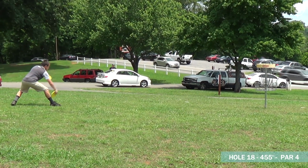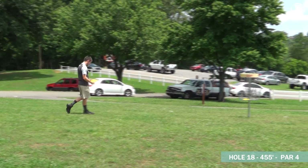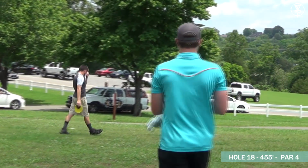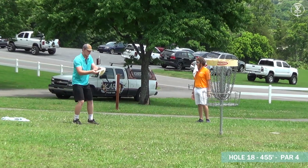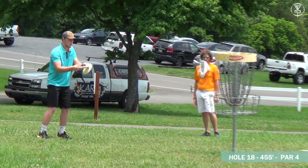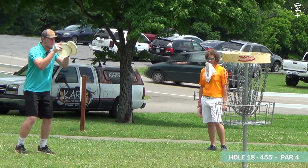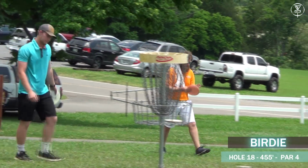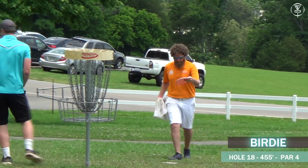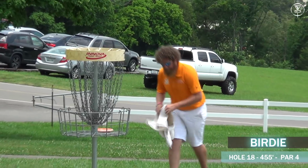Hopefully Logan can make his comebacker here. No problems from him. Looks a little disappointed, but he's a young guy. He's going to be out here doing this for a while. Absolutely. Make sure you go back and check out that front nine coverage. He had a problem on hole number 7, but with the exception of that hole, he was putting together an amazing round and was definitely running for the lead. Brandon and Zach tapping in their birdies.